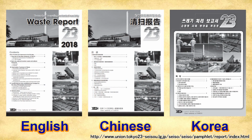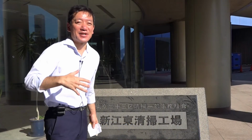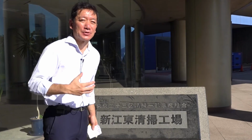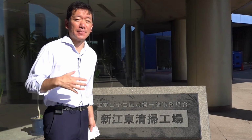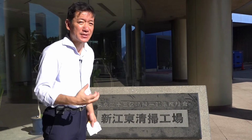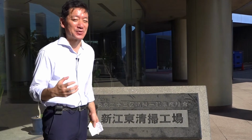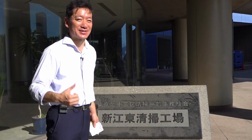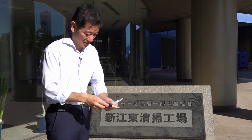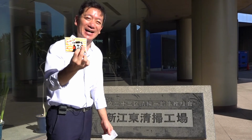You can also download and read these brochures on the work being done in the incineration plant, available in English, Chinese, and Korean. So please have a look. Incineration plants don't just burn waste. They're also taking care of the environment and making use of energy as well. It is very important to reduce waste and reuse it as a resource. Reduce, reuse, recycle. 3R, right? Through this incineration tour, I realized that we need to be more careful of using these dishes as well.